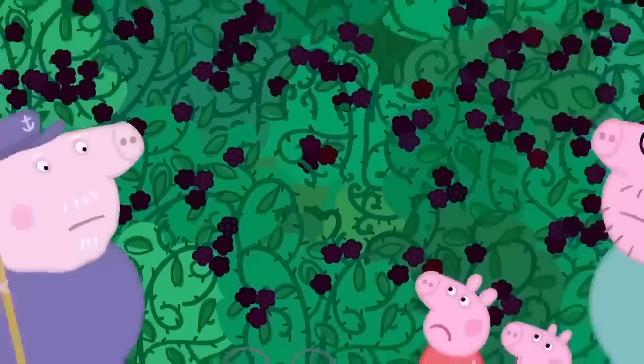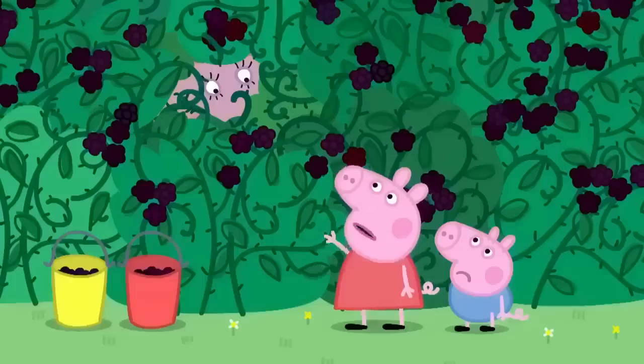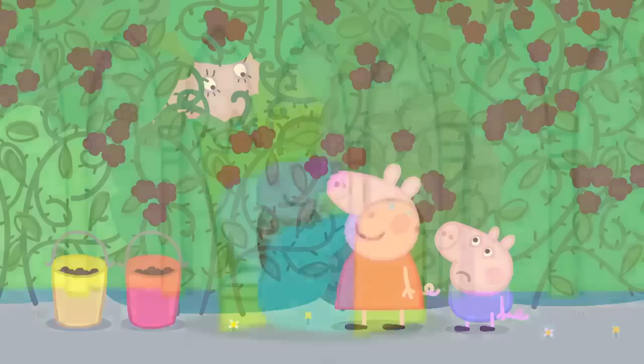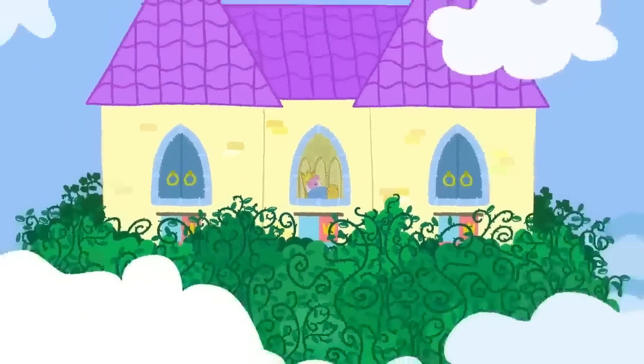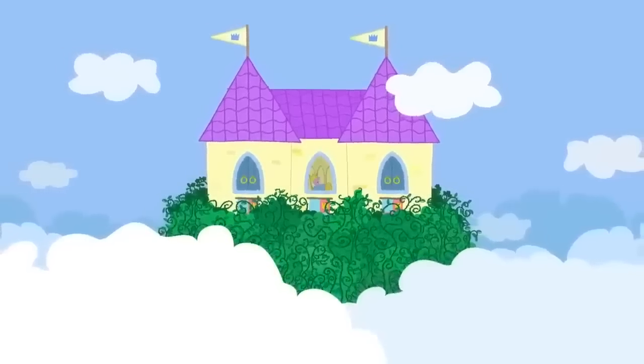Oh, dear. Mummy Pig has fallen into the blackberry bush. Mummy, can you get out? No, I'm stuck. You're stuck in a thorny bush like Sleeping Beauty. What? Once upon a time, there was a princess called Sleeping Beauty. One day, she fell asleep in a thorny bush and she stayed there for 100 years.